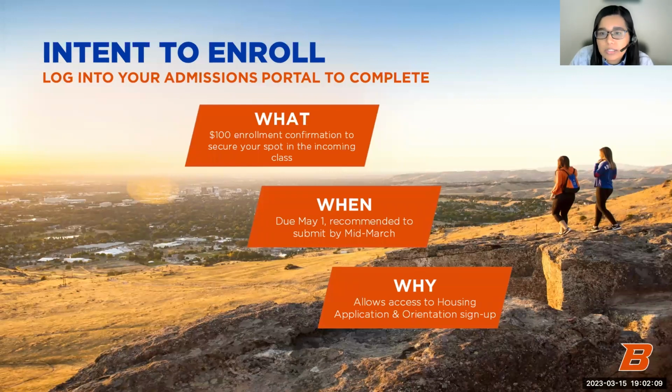We recommend students complete the intent to enroll by May 1st, especially as our first orientation is late May, early June. Like I said, there is a $100 enrollment confirmation fee with this. If you meet financial need, there are sometimes ways to get this waived. To complete the intent to enroll, you would log on to your admissions portal and fill out the form directly through there. If you need any assistance accessing your admissions portal, feel free to contact your admissions counselor and we'd be happy to help you out with that process.